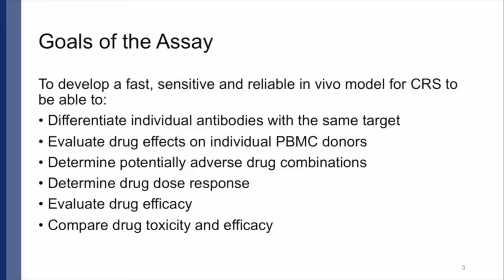We knew that this assay would need to be able to evaluate the effects on every person. Every person has their own immune system with their own genetic history, and so therefore we would expect variation from donor to donor. We also want this assay to be able to look at drug combinations, drug efficacy, and which cytokines were induced, and also hopefully be able to evaluate both drug toxicity and efficacy.